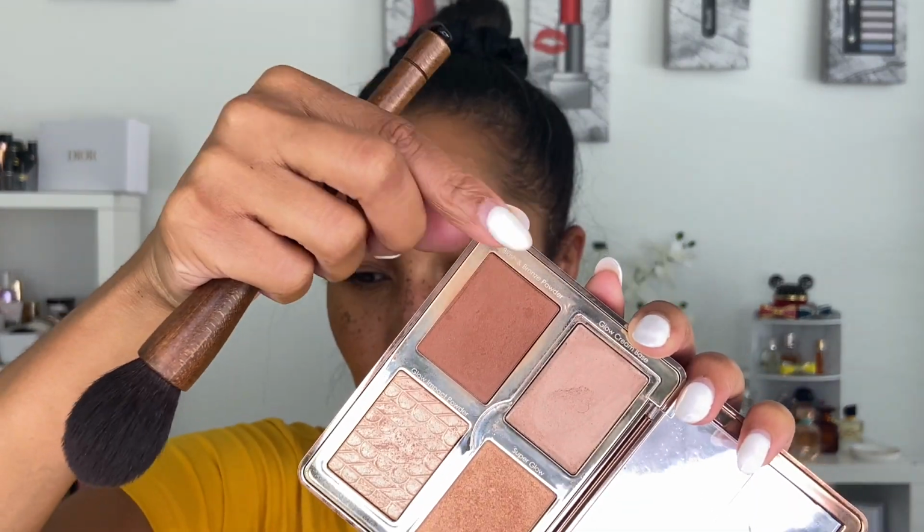So for today, like I said, I do want to go in with the Tan, Bronze, and Glow palette because I just love everything about this palette. I'm going to go in with the bronzer shade and just add a little bit right here.